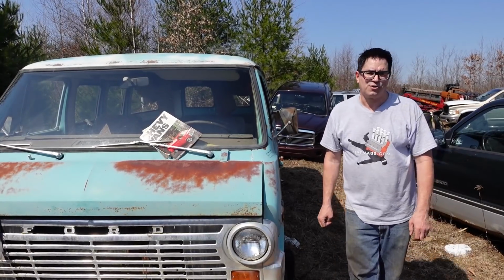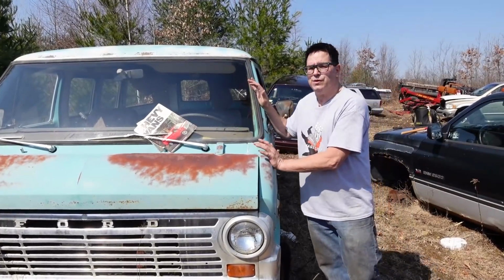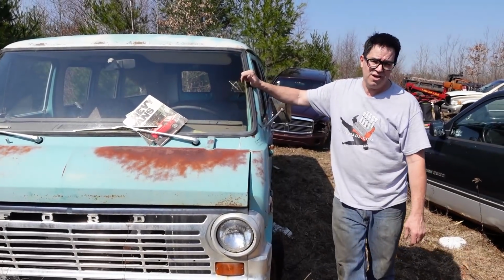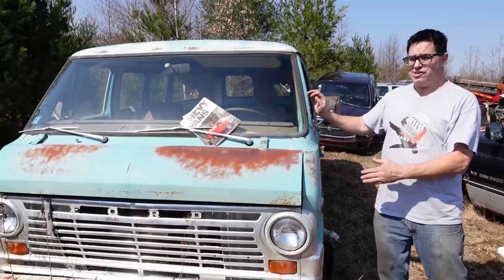Steve Magnanti, you're doing the Junkyard Crawl here at One Stop Towing in Brimfield, Massachusetts, with something pretty cool. Now, back in the 70s and the 80s, these things were all over the place. In fact, if you watch that TV show Ironside, starring Raymond Burr from the late 60s, early 70s, you saw one of these Ford E-Series vans.